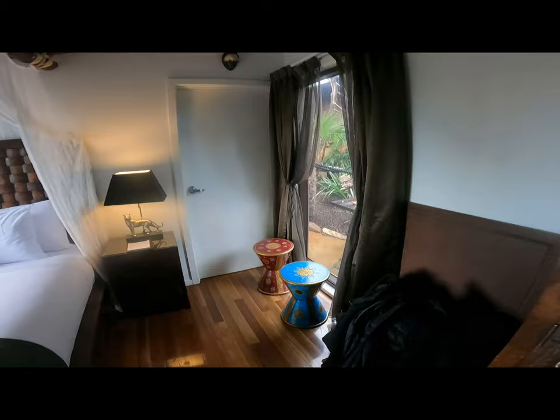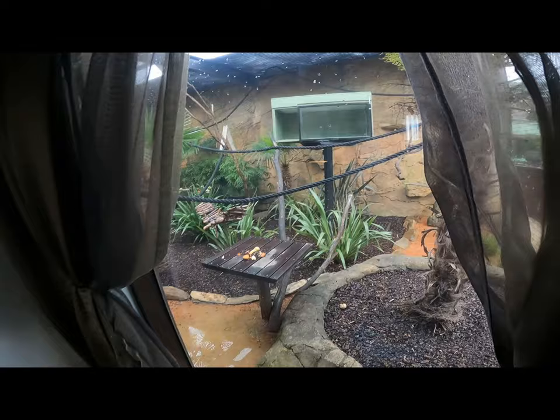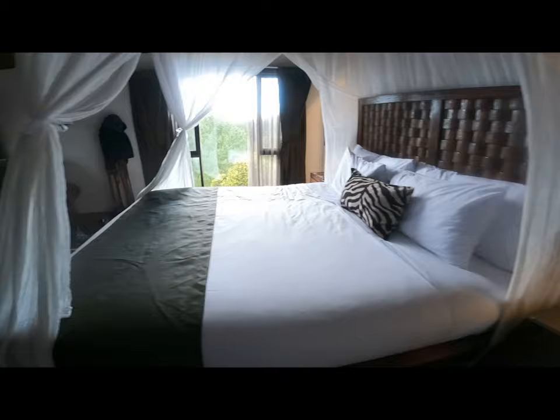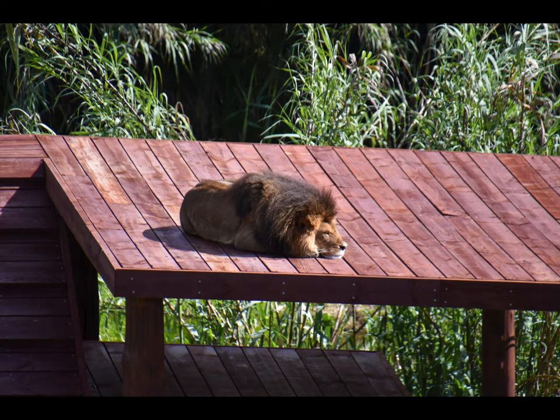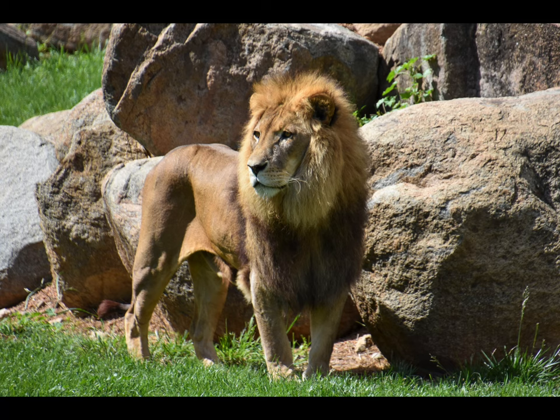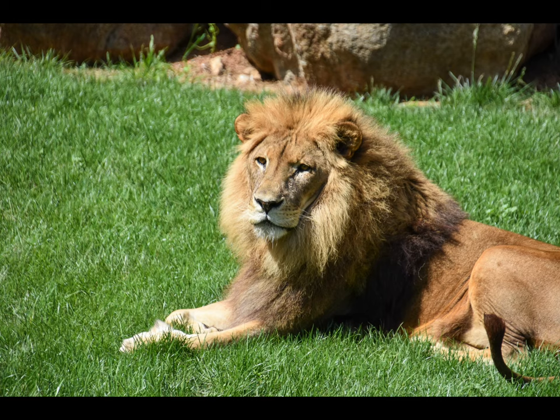On this side of our room, we look out onto a little monkey enclosure, and they're quite cute. And they come up, especially if you put the laptop near the window, they're really inquisitive. And then on the other side of the room, we look down on the lion enclosures. There's actually three enclosures we can look down onto. Two have normal lions, and then the other enclosure has the two white lions.